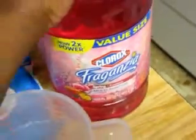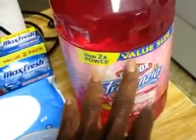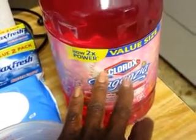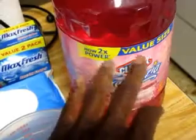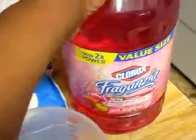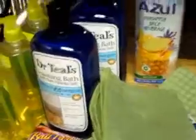This is my favorite cleansing. What I do with this is I have a spray bottle. I fill the spray bottle just about full of this, and then I add a little bleach to it, and that's what I spray and clean with for the week. But anyway, this is all I got. Not a whole lot, but I just thought I'd share.